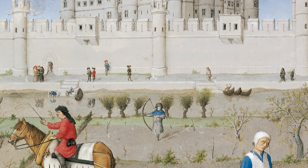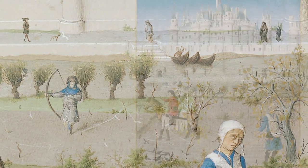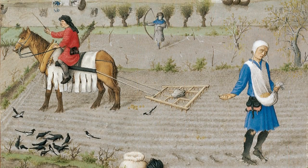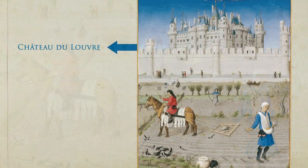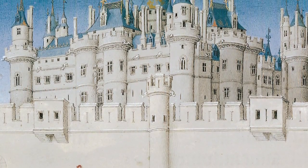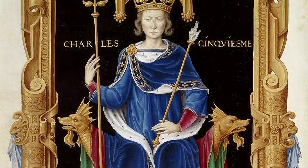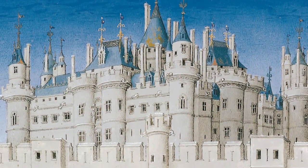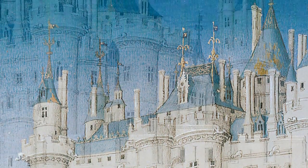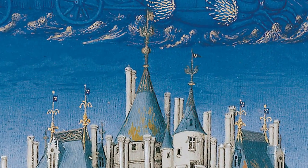The scene below is divided in two by the Seine, flowing between two estates. That of the Palace of Nesle, where the Duke of Berry lived, and where his peasants work in the foreground. And that of the Château du Louvre, the royal residence of the Duke's brother, King Charles V, a tangible symbol of the prestige and power of the kings of France, and the lineage of the Duke of Berry. A vast building complex, with luxurious flats for the lords, staterooms, courtyards, towers, roofs of grey slate, weather vanes in the wind, with the ever-present fleur-de-lis and sturdy walls.